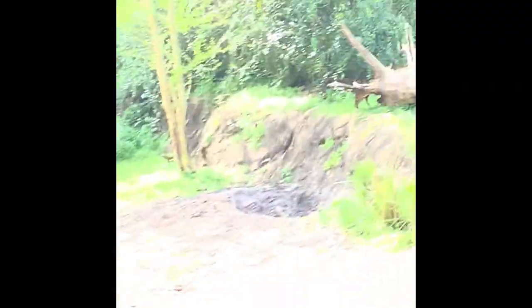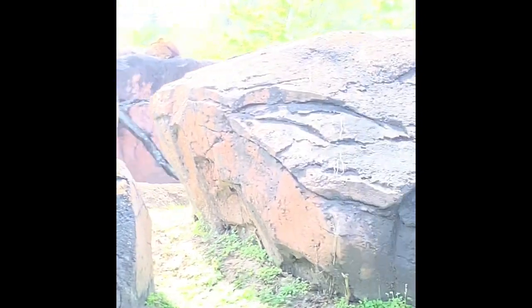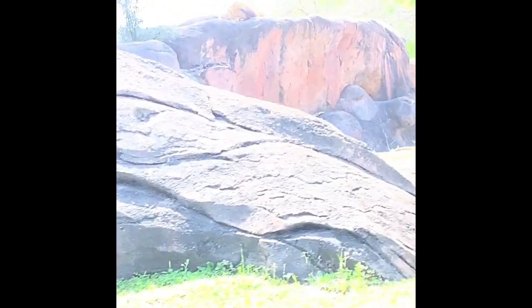Kopje outcropping. Left-hand side, tallest, largest natural structure here in the reserve. There he is. Sleeping, as usual. The male African lion. The African lion is a nocturnal predator. So the male's up all night protecting the cubs from predators in the territory.